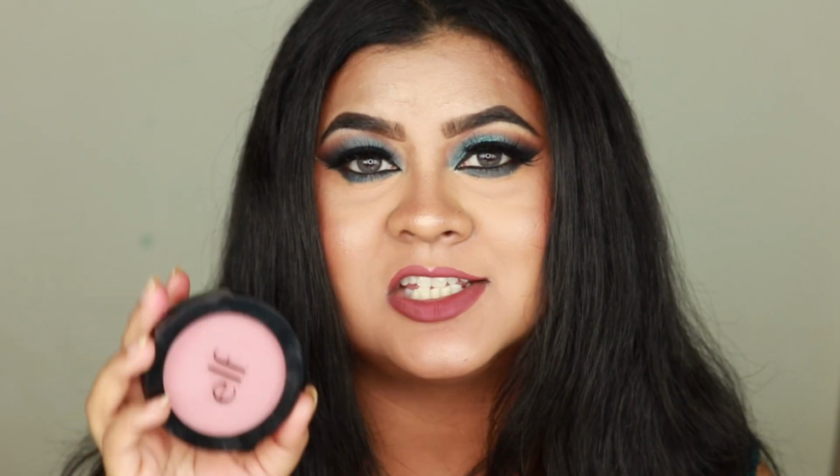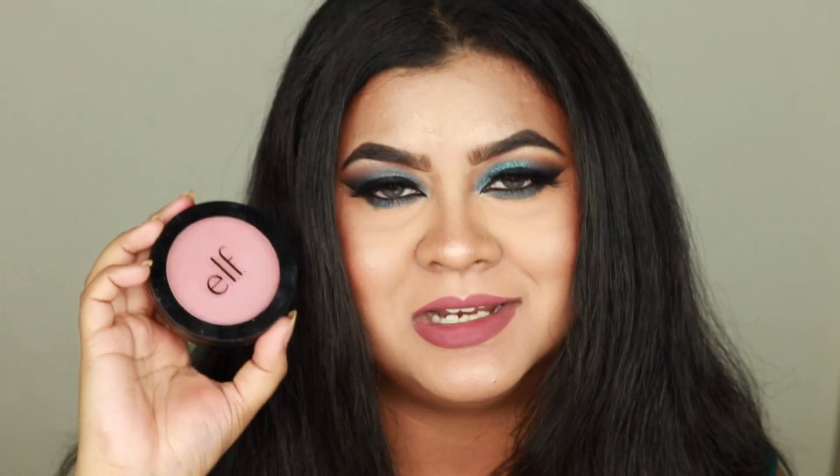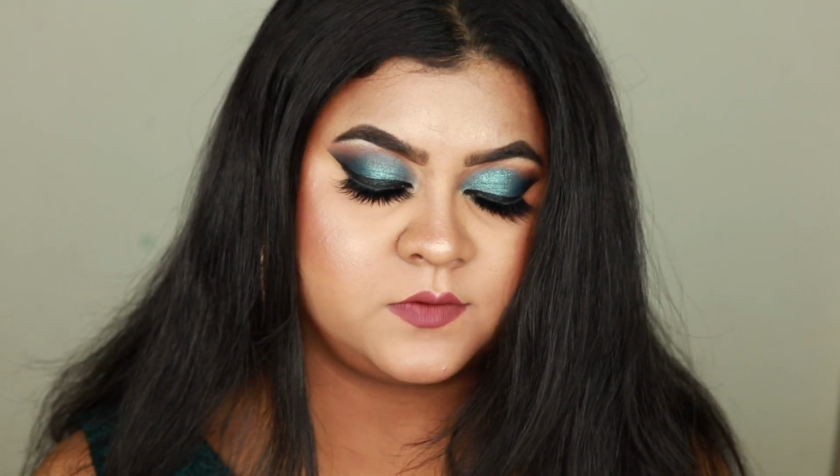So yeah, these are for like $6 here in the States, and if you can get these blushes anywhere, just grab it. The formula is really good. The next one is from Makeup Revolution.